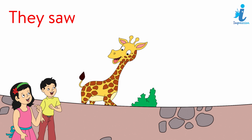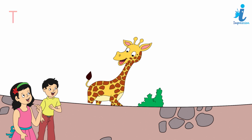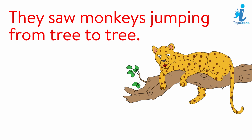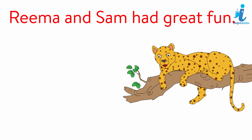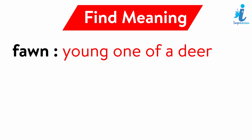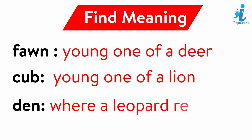They saw a giraffe. It was very tall. They saw monkeys jumping from tree to tree. The leopard was resting in its den. Rima and Sam had great fun. Find meaning. Fawn, young one of a deer. Cub, young one of a lion. Den, where a leopard rests.